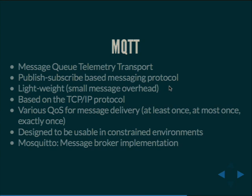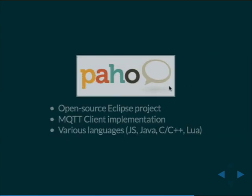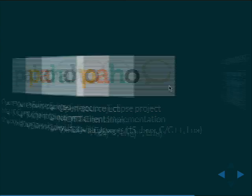The implementation that we will use for this MQTT broker is Mosquitto, and I will show that in the demo. It is interesting to mention that the Eclipse Paho project can be nicely used for these kinds of solutions, because it provides client implementations. Basically, it is a source code library which you can use to connect in the Internet of Things domain with various languages: Java, JavaScript, C, C++, and so on.